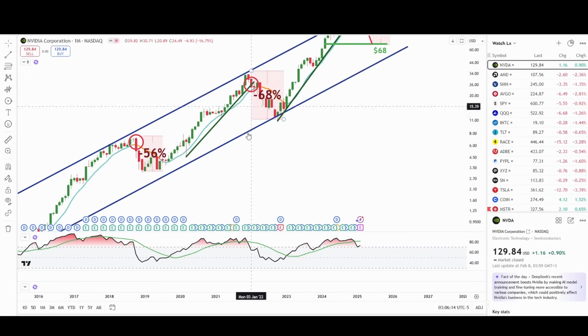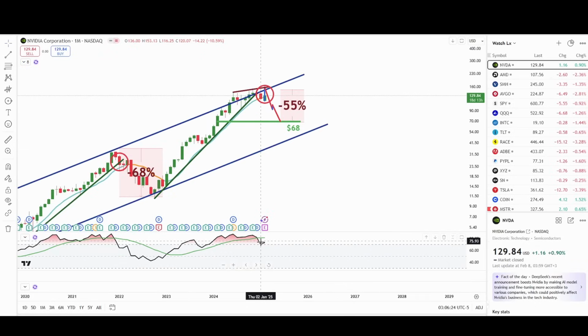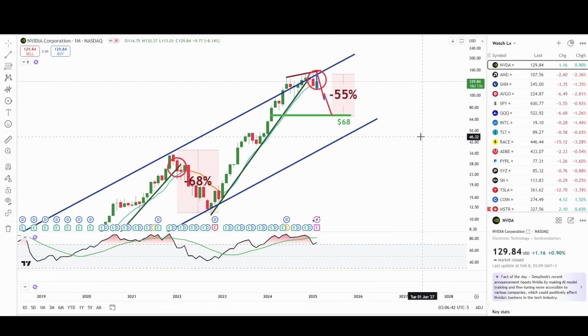2022 January, we broke below the moving average on the RSI, and that resulted in a protracted correction. Look at this. Perfect break last month, and we're now getting a counter rally. Now I'm expecting a large correction, 50%, something like that. But I don't expect it to happen immediately. Now let's get into the nitty-gritty details. I'm starting with Nvidia because where Nvidia goes, the rest of the market goes.